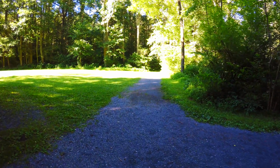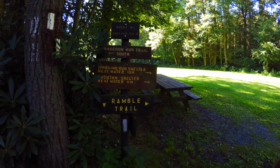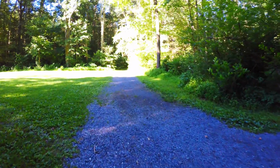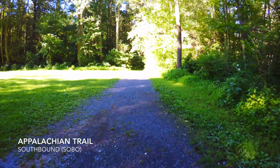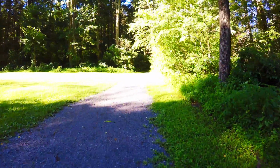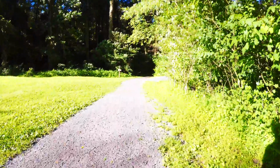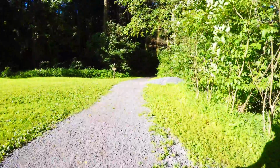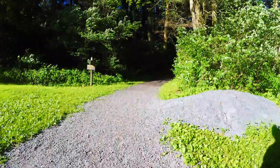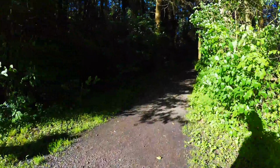So now here I am, picking up where I left off, going back down the AT where I was last time, heading back to Route 30 to continue, and I'm hoping today to actually reach the Pennsylvania-Maryland border. It should be about 17 miles, so long way to go. We'll see how this works out.